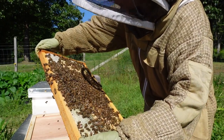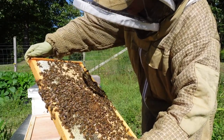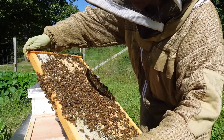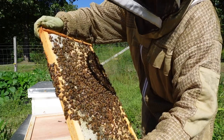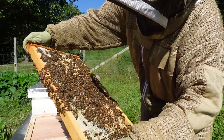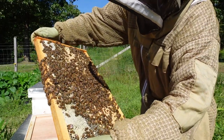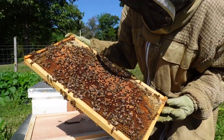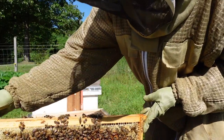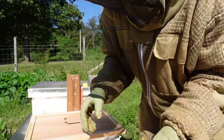And let me see if I can find the queen. But I see brand new egg, healthy looking larva. No holes inside the brood. So that's what we look for. Any signs of varroa mite damage. We'll be doing mite checks very soon. I do have a lot of you who are curious about how we do our varroa mite check, so we'll share that. And then also, if we do a treatment, what do we do? I'll share that as well.